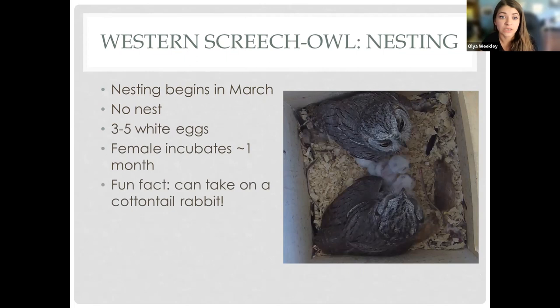Screech owls begin laying eggs very early, usually about March or April, though we have seen it vary to February as well. They don't make a nest either. In natural cavities, they lay their eggs on the cavity floor. Screech owls lay 3 to 5 white eggs, and then the female incubates the eggs and the male feeds her, like with the other owls as well.